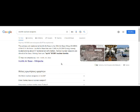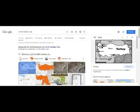Incirlik nuclear weapons. The primary unit stationed at Incirlik Air Base is the 39th Air Base Wing, 39 ABW, of the U.S. Air Force. Incirlik Air Base has one 3,048 meter or 10,000 foot long runway. There it is. Located among about 57 hardened aircraft shelters, tactical nuclear weapons are stored at the base. Among them are up to 50 B-61 nuclear bombs, 50 nuclear bombs right there. I have not seen any article about these 50 nuclear bombs at Incirlik Air Base, which is right there at the 7.8.